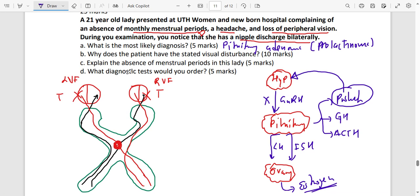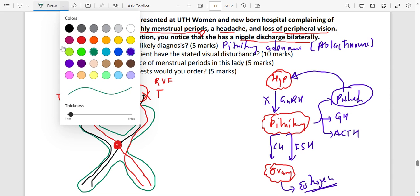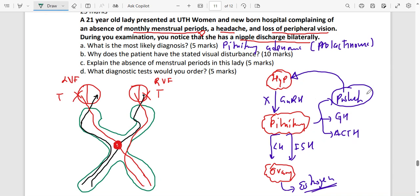What diagnostic tests would you order? All right. So, number one, prolactin. Remember, this is a prolactinoma or the pituitary adenoma releasing prolactin. We have got a lot of prolactin being released. Prolactin is an inhibitor on the hypothalamus from releasing gonadotropin releasing hormone. So since we don't have gonadotropin releasing hormone that causes the release of luteinizing hormone and follicle stimulating hormone, there's not going to be any production of luteinizing hormone and no production of follicle stimulating hormone.